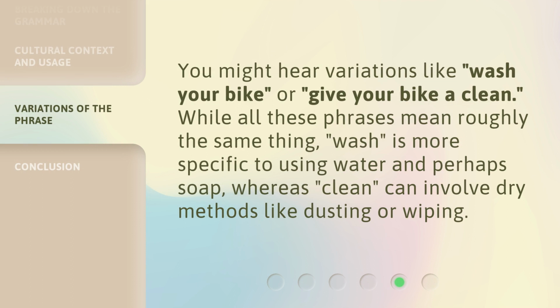You might hear variations like, wash your bike, or give your bike a clean. While all these phrases mean roughly the same thing, wash is more specific to using water and perhaps soap, whereas clean can involve dry methods like dusting or wiping.